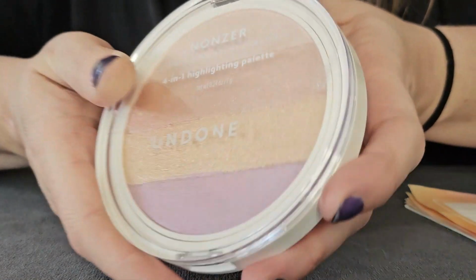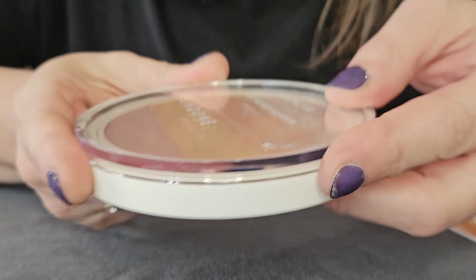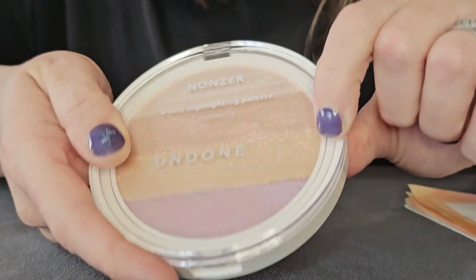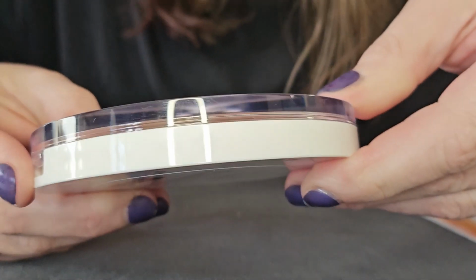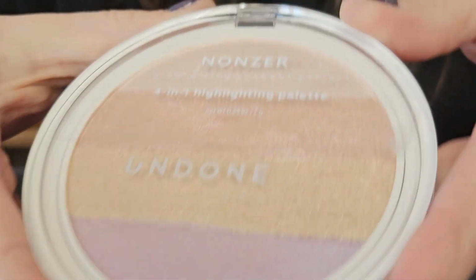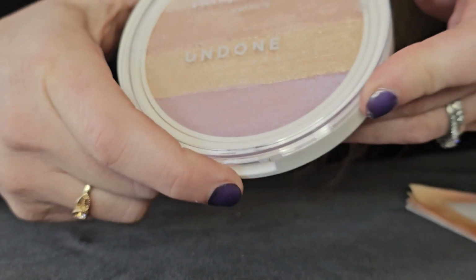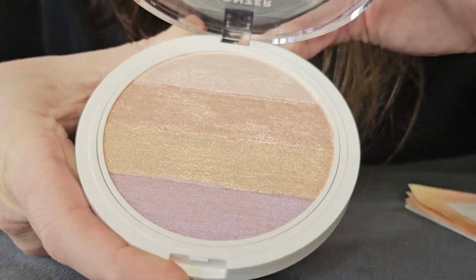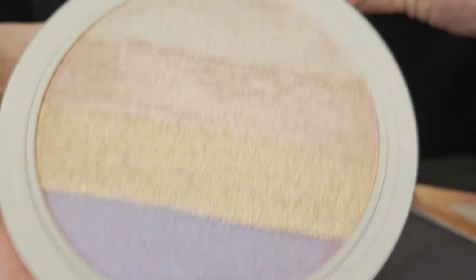Okay, here it is up close again. Really, really pretty packaging and nice and durable. I'm not afraid of this cracking if it gets dropped or something, because this is actually thick acrylic. Also means that it maybe isn't great to throw in a purse or for travel. But depending on how good it is, you never know. Those colors, oh, so pretty.